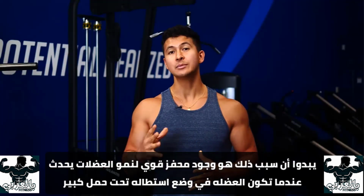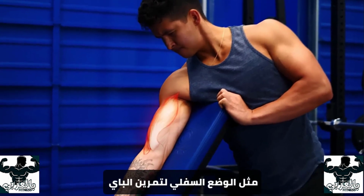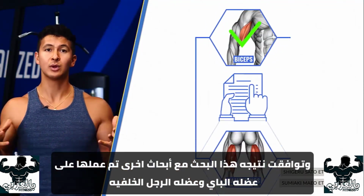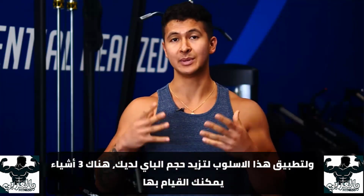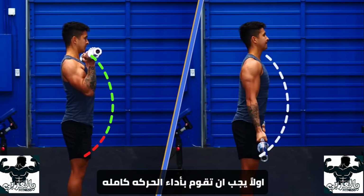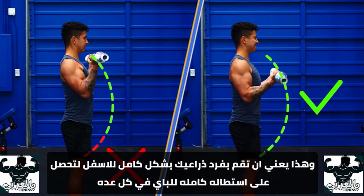The reason for this seems to be the result of a powerful muscle building stimulus that happens when a muscle is fully stretched under load, such as at the bottom position of a bicep curl. The findings are consistent with other similar studies on the biceps, as well as with research on other muscle groups like the hamstrings. As for how to apply this to speed up your biceps growth, there's 3 things you can do. First, you need to use a full range of motion on all your bicep exercises, especially at the bottom position. This means fully extending your arm at the bottom position to get a full stretch in your biceps each rep.